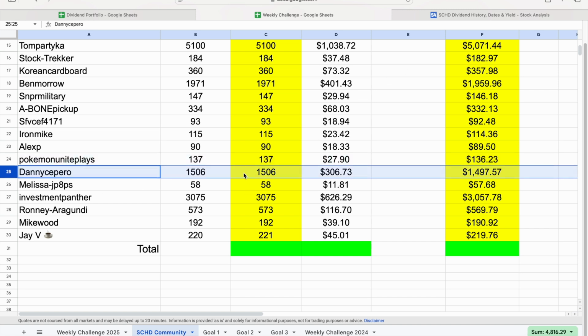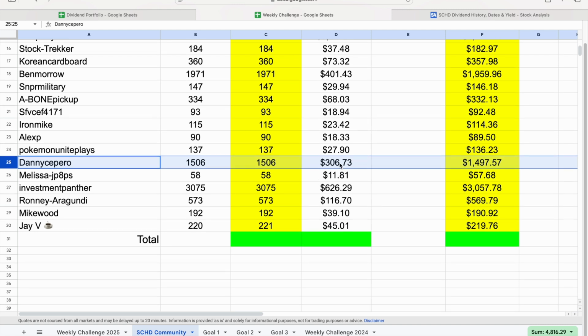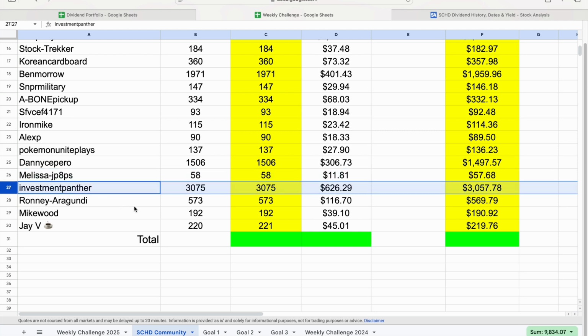Danny Shapiro, 1,506 shares, so that's $306.73. Melissa, 58 shares and $11. Drip it right back into SCHD. And then Investment Panther, 3,075 shares, so that's $626. You can definitely make a car payment with this. With $626, you can get a Honda Accord or something like that and still make a payment, which is definitely awesome.